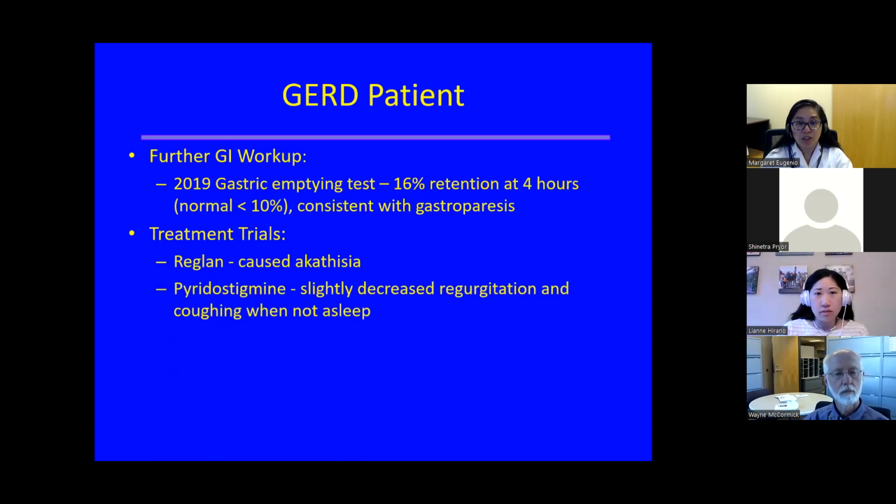So in GI motility clinic, I have to reach far for other medications to help move the GI tract. One of the things that I use in clinic is something called pyridostigmine, which you will be familiar with because it's used for myasthenia gravis, for those patients who have the acetylcholine receptor disease. What it does, it can also work on the GI tract. It's an acetylcholinesterase inhibitor.